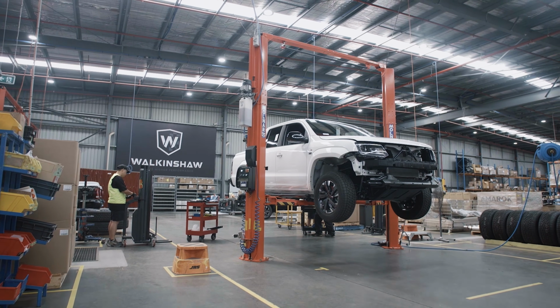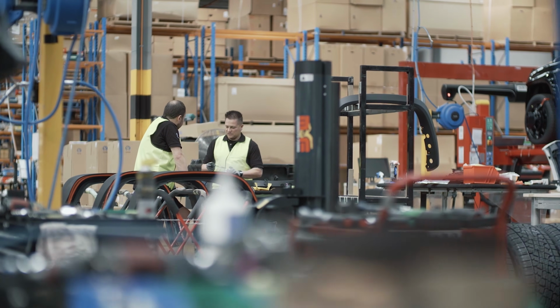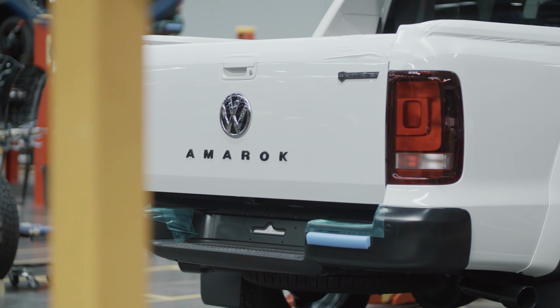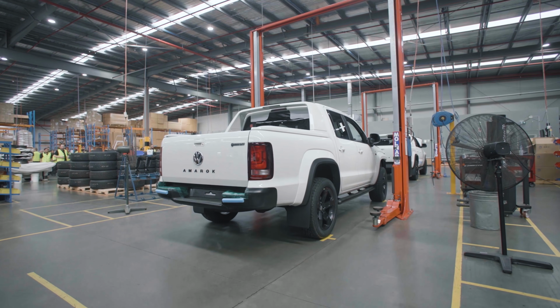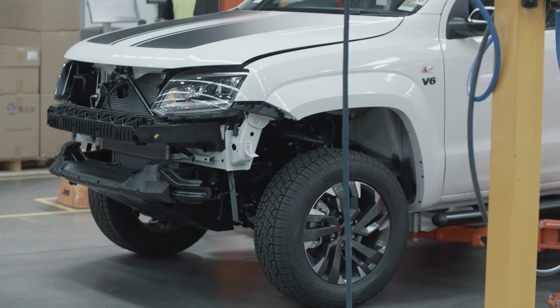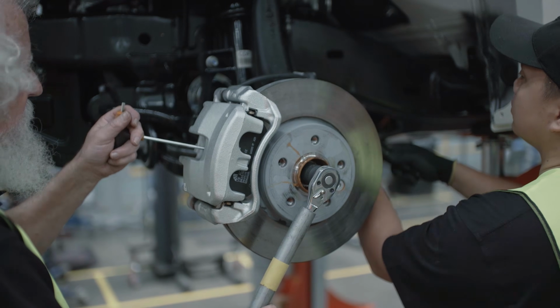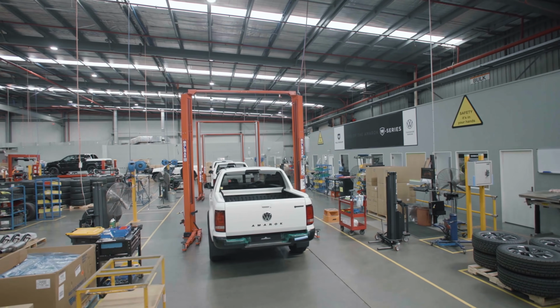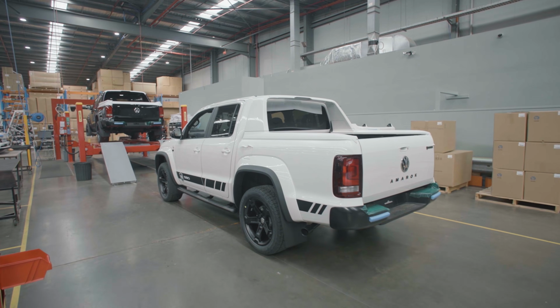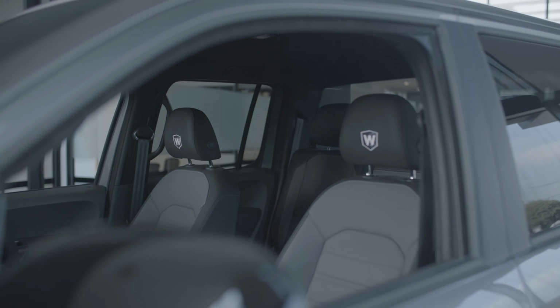Although the name is most widely associated with muscular Holdens, more recently the team have been turning their attention to other brands, like Volkswagen. Under the wider body of the W580 is a completely overhauled suspension setup, which gives the Walkinshaw Amarok more direct and predictable handling characteristics. Turn-in, balance and grip have all been enhanced. There's a few flourishes around the interior too, making sure you remember this isn't your everyday Amarok.